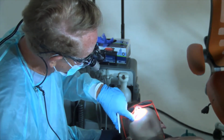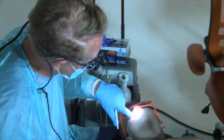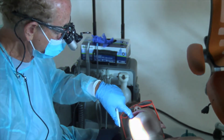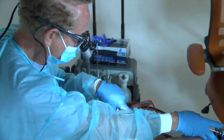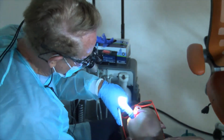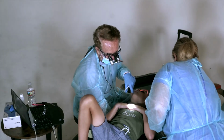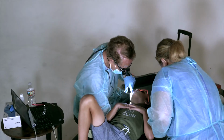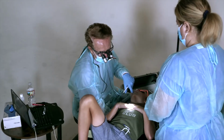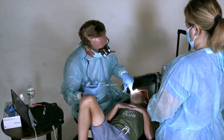So if I'm, let's say, going to try to anesthetize the deciduous molars, what I do is I pull the upper mucosa tight, and the way that I grab my syringe is underneath the headrest, and we need to put that back on, and have my dental assistant pull off the needle cap.